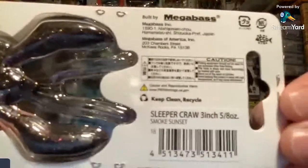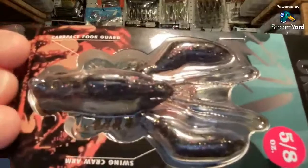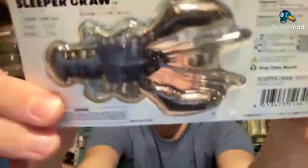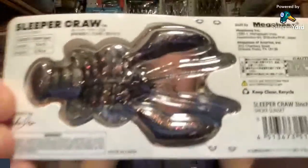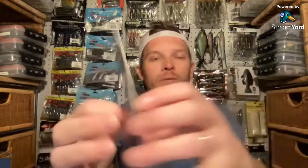This is probably the next most similar one. This one is called Smoke Sunset. And you'll see that this guy has purple and gold flake all throughout. But what you can't necessarily see on the webcam right now is that this color pattern is super translucent. So very see-through bait. Obviously going to be best in clear water, more so than that muddy copper. Let's stick with clear water.